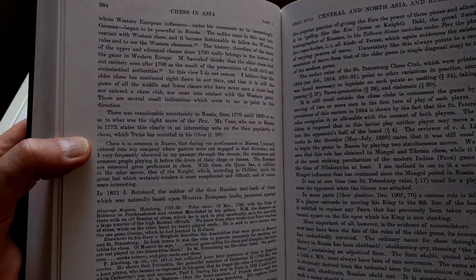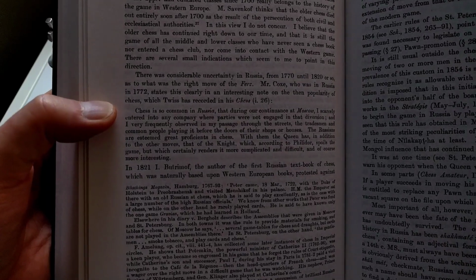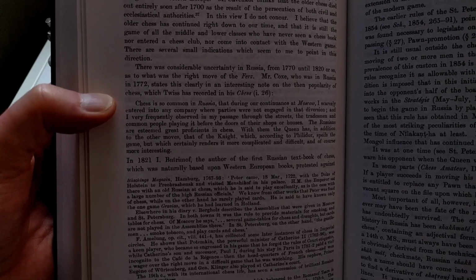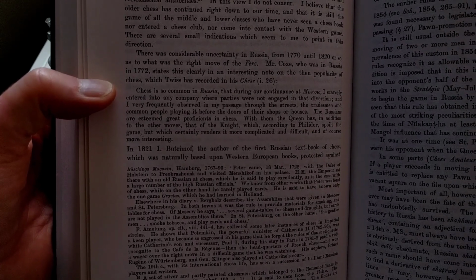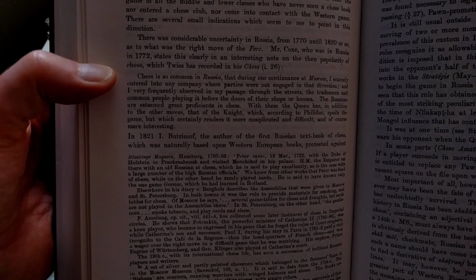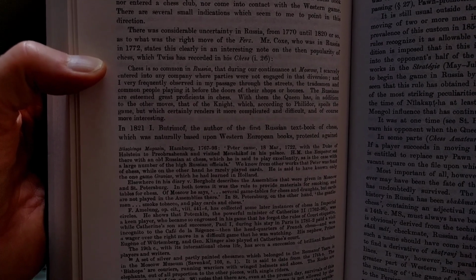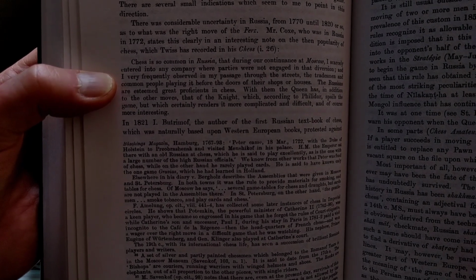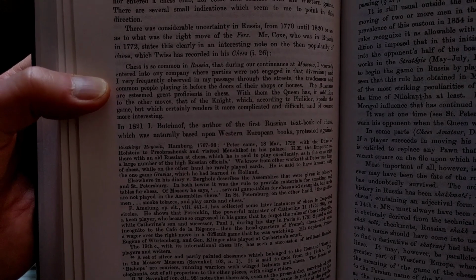on this paragraph here, chess is so common in Russia that during our continuance at Moscow, I scarcely entered into any company where parties were not engaged in that diversion, and I very frequently observed in my passage through the streets the tradesmen and common people playing it before the doors of their shops or houses. The Russians are esteemed great proficients in chess. With them, the queen has, in addition to the other moves, that of the knight, which, according to Philidor, spoils the game, but which certainly renders it more complicated and difficult, and of course more interesting.